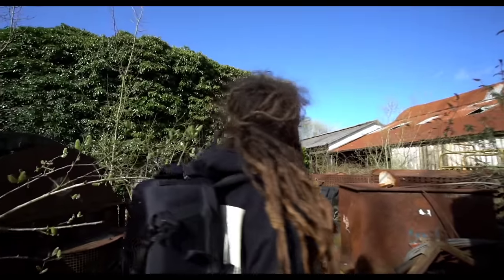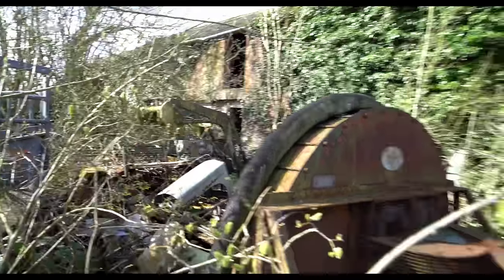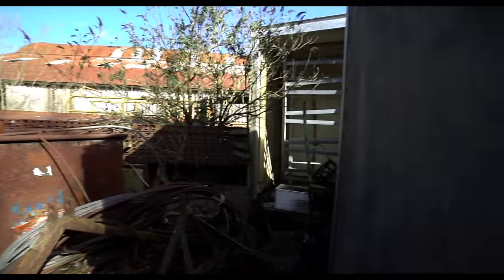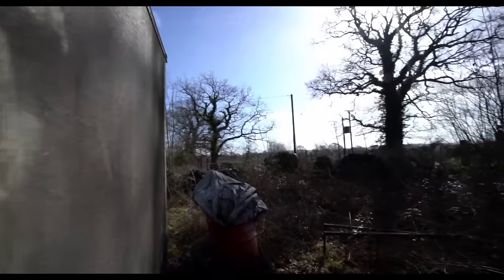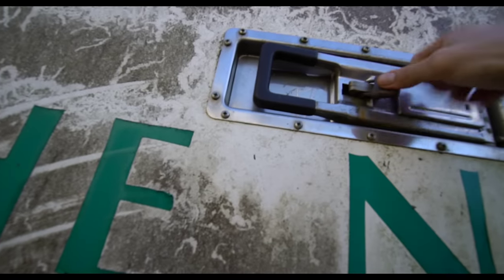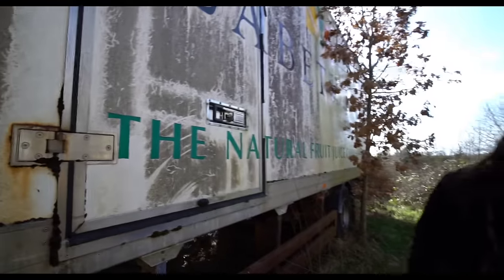We've just seen someone walking down the footpath there. Look at all this old machinery. Yeah, we can't get through this way either. No, it's all blocked. Oh yeah. What is all this stuff? Farming stuff? Yeah, we need to go on the other side. They were cattle farmers here. Oh yeah. These big trucks. That's some padlock truck. The natural fruit juice company. Imagine if that was just filled with fruit juice.